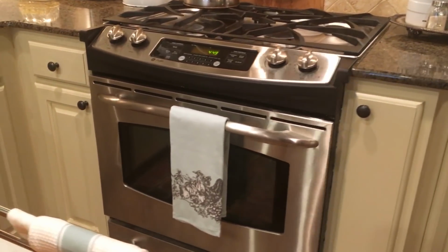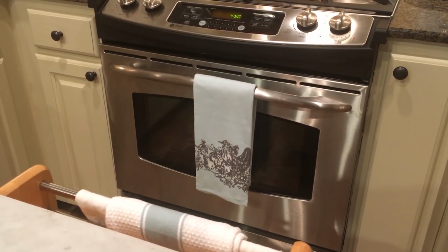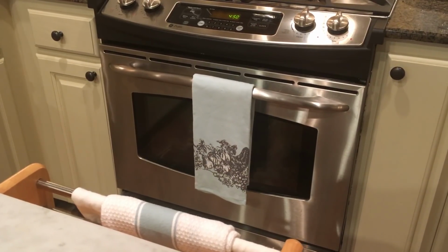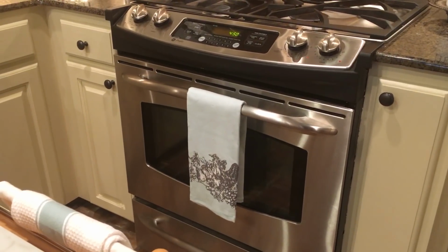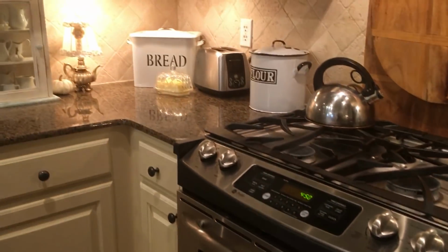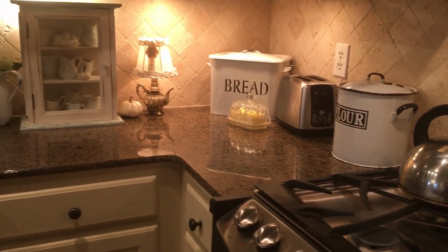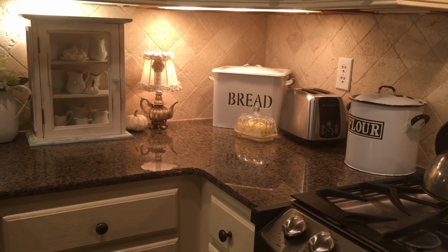So I was so excited this year. I actually found some blue fall things, which is rare and unusual to be able to find, so I was very excited. Usually it's your traditional fall colors and the oranges and browns, but I was happy to find that. So I left my appliances out. I probably should have put my toaster away, but we're keeping it real here.